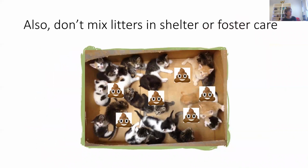Probably goes without saying, but don't mix litters either in the shelter or foster care. If you are lacking foster homes, if it seems like you need to double up, really get in touch with us at the Million Cat Challenge to talk to people about all kinds of great ways to increase the number of foster homes available. And also, all of our programs have ideas for how to decrease the length of stay in foster care.